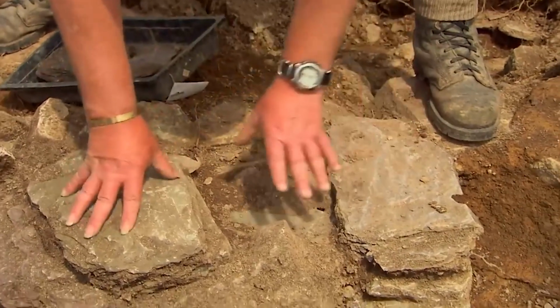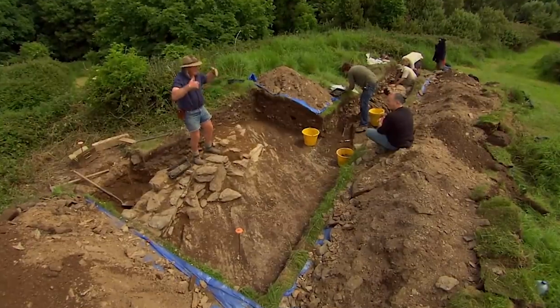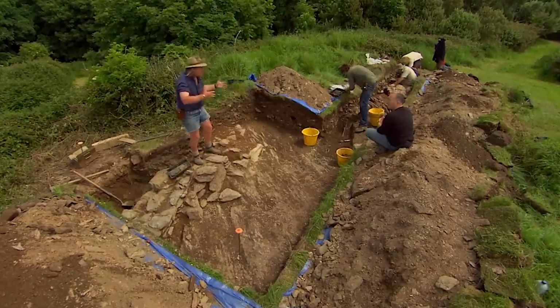So I think that this stone is actually added on, which implies to me that this is not just one chapel that was built and then that was it. Periodically, it was refurbished, it was strengthened, it was modified. It's a very, very long story.